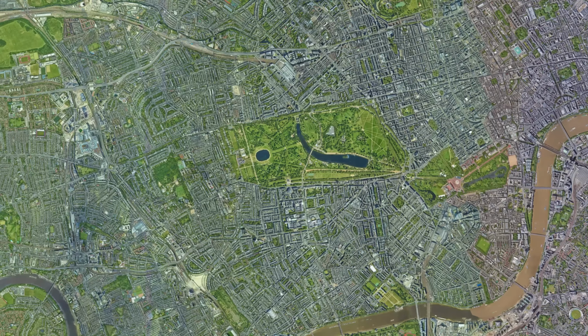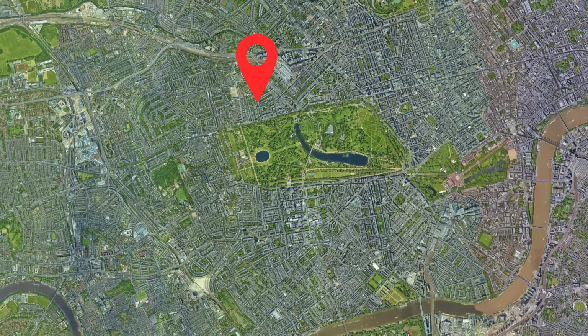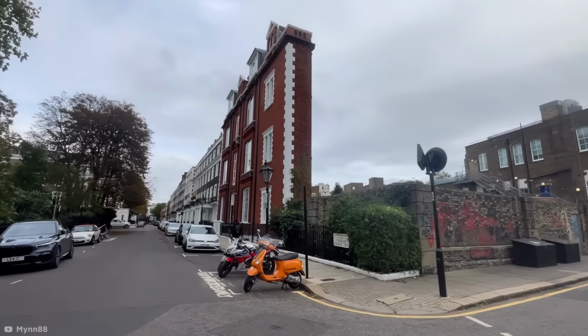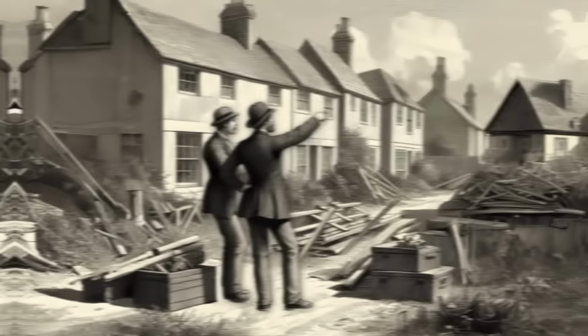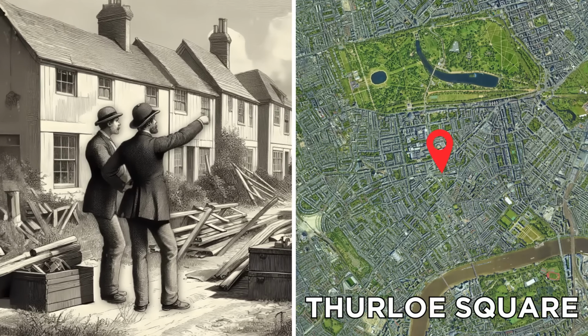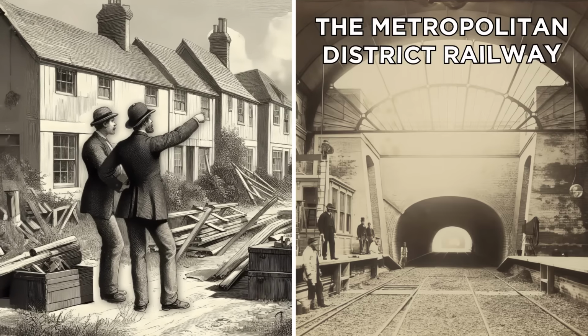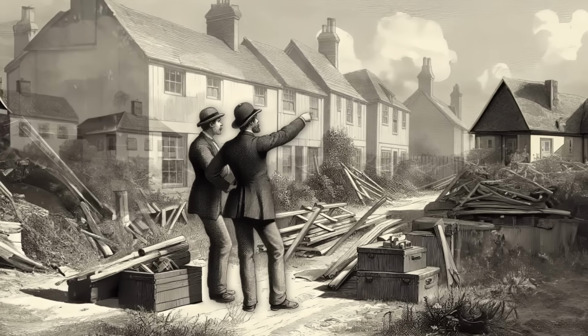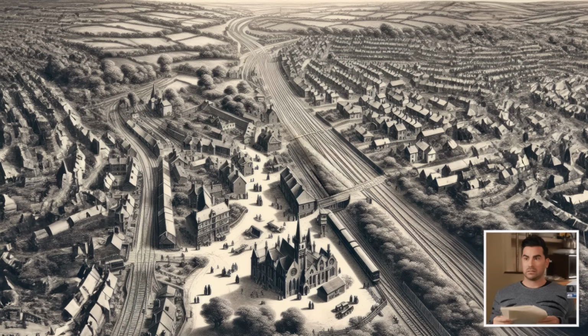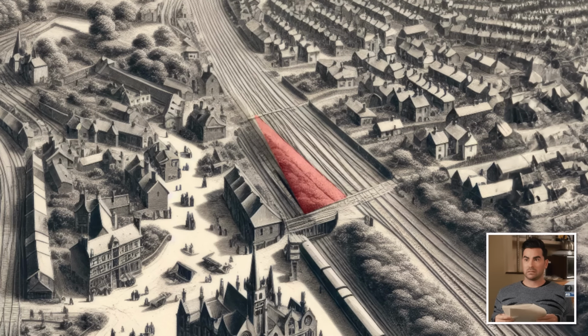Remember earlier in the video when I spoke about Leinster Gardens? Well, a short trip around the corner from that is another building that was heavily impacted by the creation of the Tube Line. Back in the 1860s, 23 of the houses on Thurlow Square were designated to be handed over to the Metropolitan District Railway, but in the end, only 5 were demolished. So when the new line was put in, it left an awkward and out-of-place triangular patch of land.